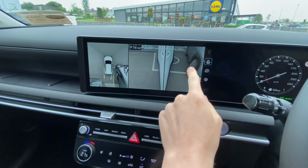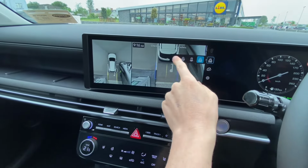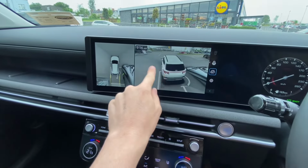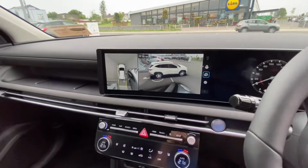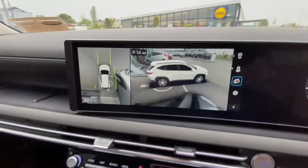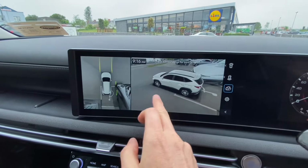If I go into these options here, I can have this screen split. I can also have it looking straight down. I can also have a full screen going backwards. I can also rotate that. This is awesome, right? So if I go backwards, the wheels even turn on it when they're going forwards and backwards. How cool is that? Even if I drive forward, it stays on as well, and it's just showing you what's essentially around the vehicle at the moment. I think that's mad.